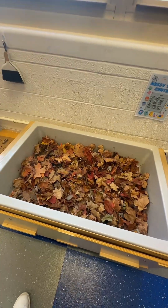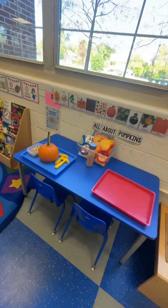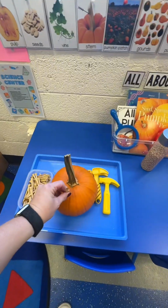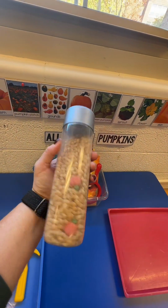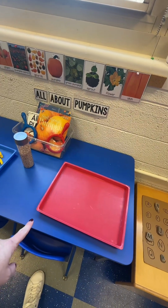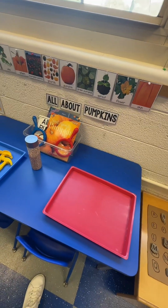Over here at the messy table, students are going on a letter scavenger hunt. So they're going to find a rock and then match it over here to our board. We're learning all about pumpkins at the Science Center. So they're going to hammer golf tees into the pumpkin here. We have our pumpkin books, and we have corn with 5 little pumpkins in here. They have to find the 5 pumpkins. And then on this tray, we're carving a pumpkin all together as a class on Monday. And then I'll bring it over here, and so they can open it up and just explore it more.